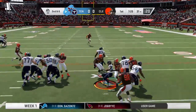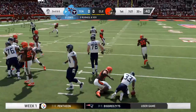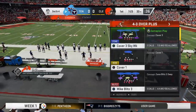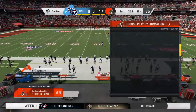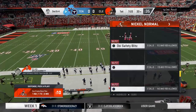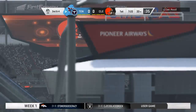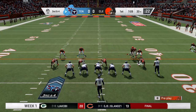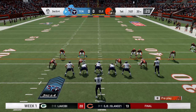A second down run with Lewis. Olivier Vernon brings him down. Well, so many times we look at a short run and we praise the offense for trying to set the tempo and establish things, but the defensive guys, hey, they just won the battle there. It wasn't a big run given up. They don't always have to absorb the body blows. Sometimes they dish them out themselves. 51, Mike 51.